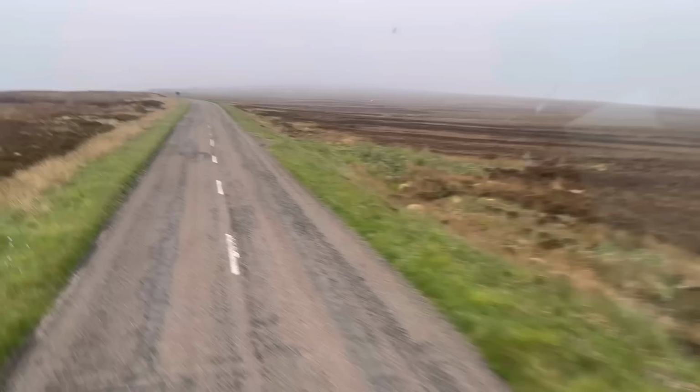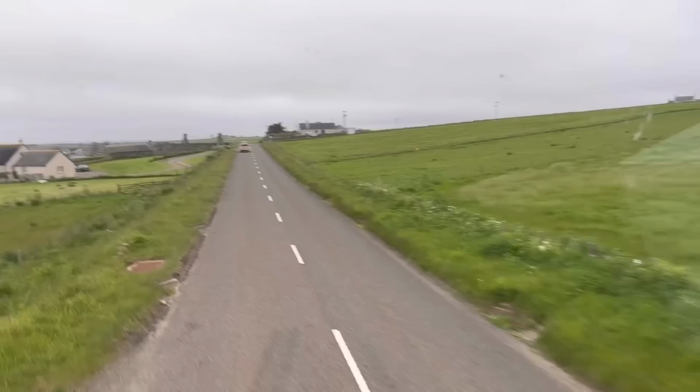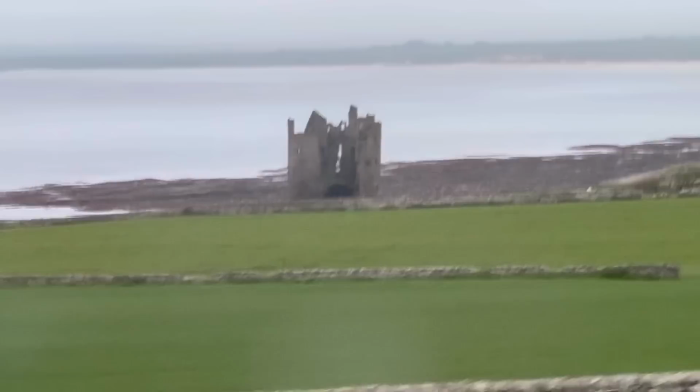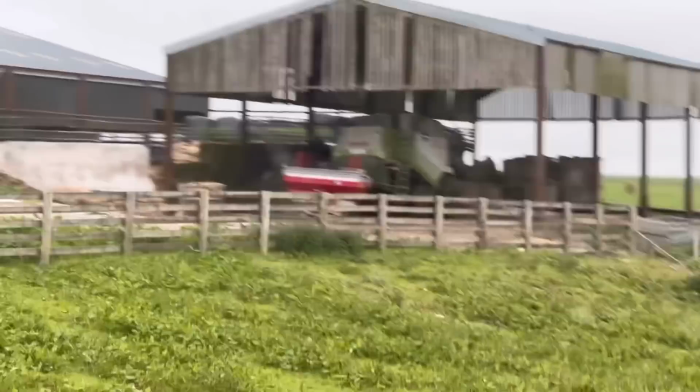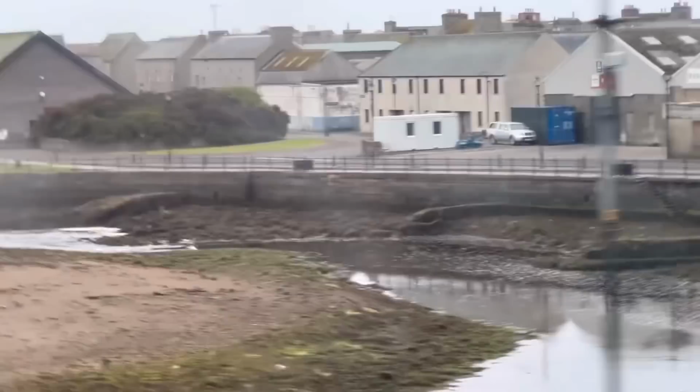Right, we've been going now about 20 minutes and we've done 9 miles, or just nearly 10, so we're done 1% so far. And only passed one car. Pulled over and let some cars pass us, but they were the ones that came to wave us off. An old castle over there. Another Lexi in there in the shed, is it? There's a glass dealer in Wick, 40 minutes into the journey. They actually came to wave us off, which is nice of them.